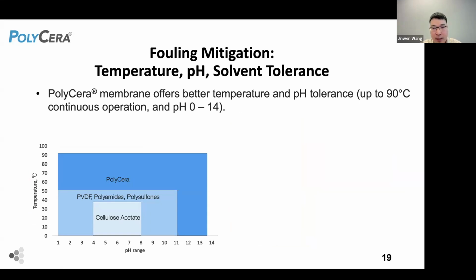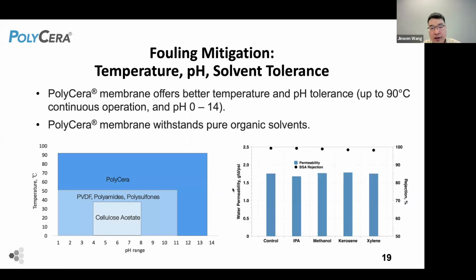For example, it can handle up to 90 degrees Celsius, which is pretty common in oil production, especially offshore production. It can also handle pH continuously from 1 to 13.5, and during cleaning it can withstand pH 0, or even lower, or a higher pH like 14.